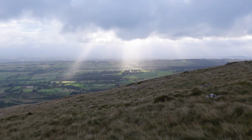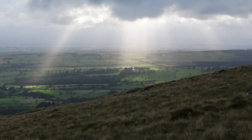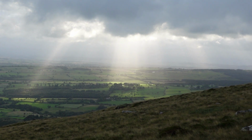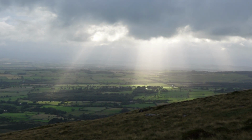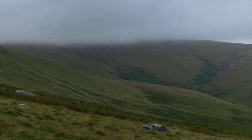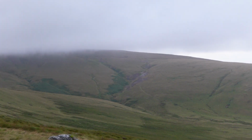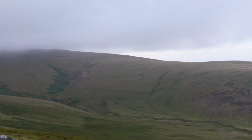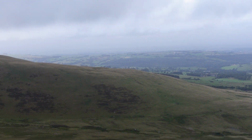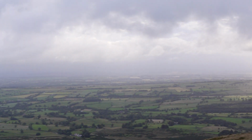This is it. That's fantastic. The thing is, that can be gone in a few seconds. Unbelievable, beautiful. High Pike's completely shrouded in mist this morning. Forgive the wind. I need to expand on my filming tackle a bit. I need probably one of these rode things. But it's fantastic, lovely, beautiful view.